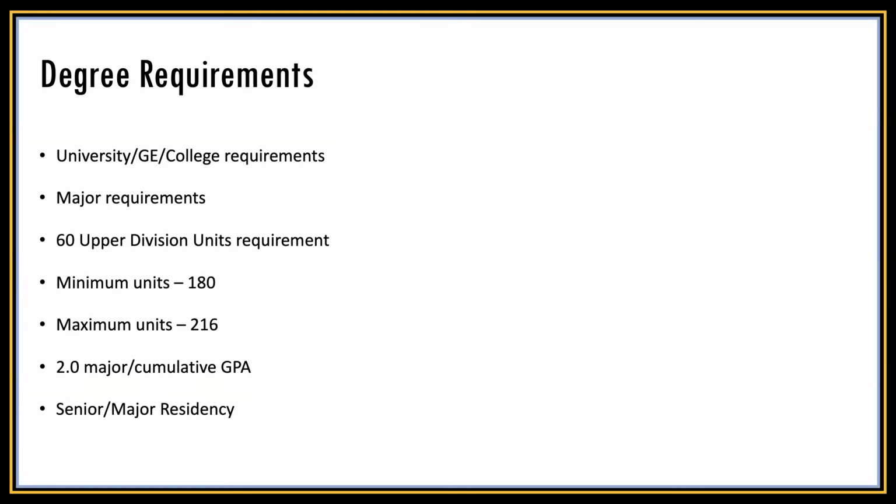In addition to that, there are a couple of unit minimums that each student needs to complete. There's a total of 180 units needed to get a degree. Those can come from upper division and lower division. Within those 180, at least 60 need to be upper division units, so those are courses numbered 100 to 199. And we also have a unit maximum of 216 units. Any student exceeding that must file a petition prior to graduating, otherwise it'll violate the degree requirements.